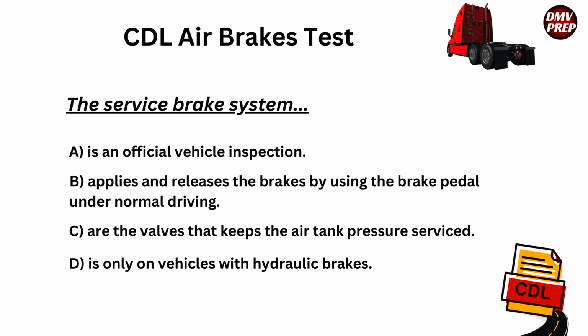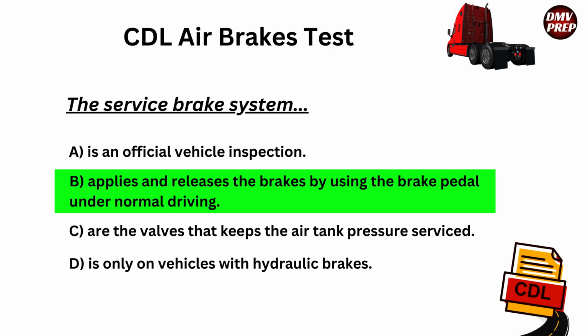The service brake system: A. Is an official vehicle inspection. B. Applies and releases the brakes by using the brake pedal under normal driving. C. Are the valves that keeps the air tank pressure serviced. D. Is only on vehicles with hydraulic brakes. The correct answer is B. Applies and releases the brakes by using the brake pedal under normal driving.